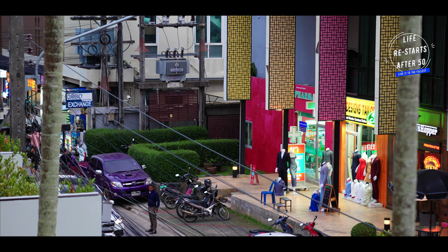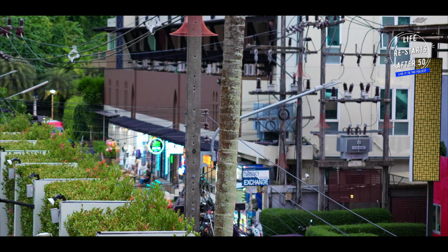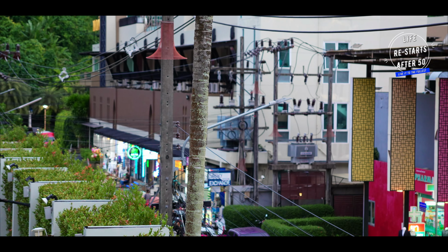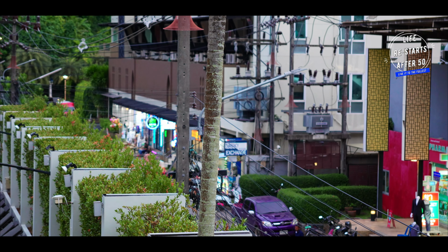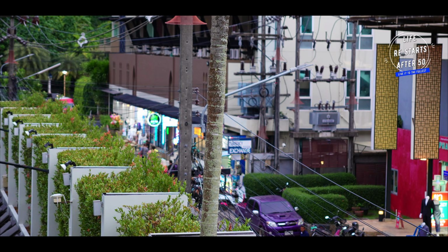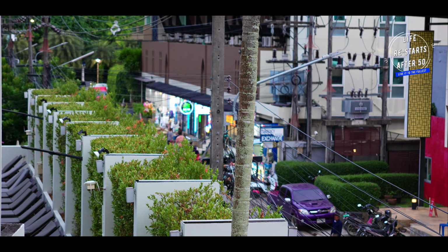Everything is close by, just at a walking distance. And from here, if you want to go to Aonang beach, you just have to get out of the hotel, take a left and start walking, and you reach the main road, which is a beach road basically, and you start walking towards your left and you reach the beach within next 5 minutes.